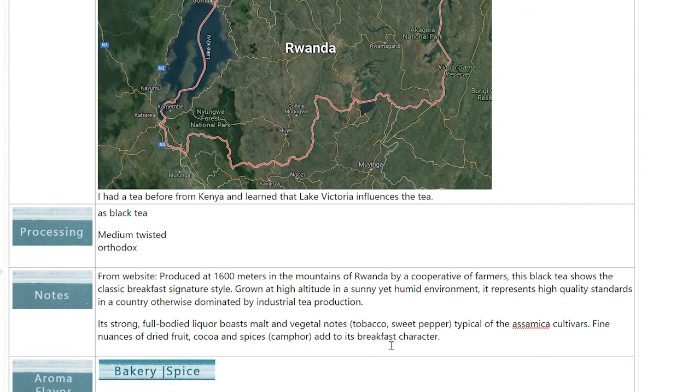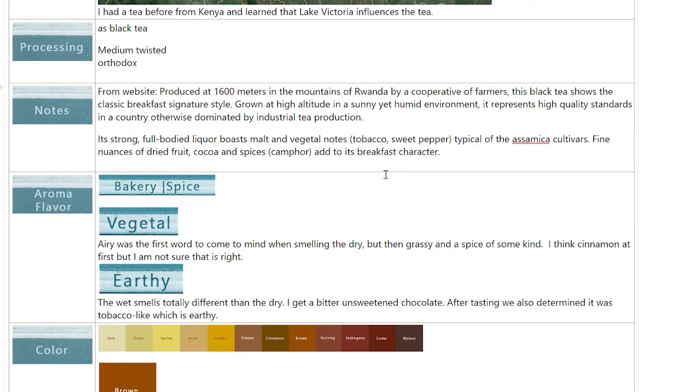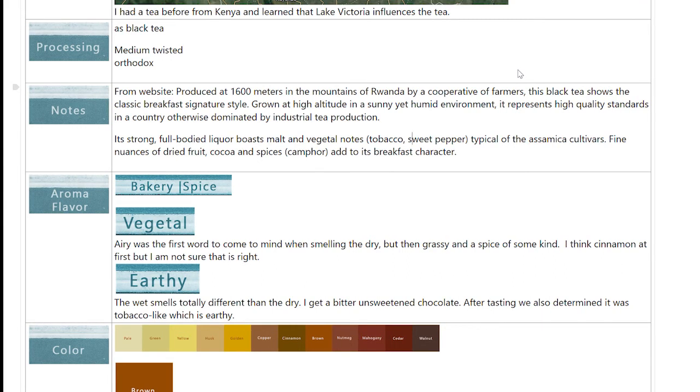From the notes from the website, it says it's produced at 1,600 meters in the mountains by cooperative farmers. So we know height has a difference on the tea leaves and how they taste. It said it was a classic breakfast signature style, high altitude, high quality standards. It's strong, full-bodied, boasts malt and vegetable notes, tobacco, sweet pepper. We have bell peppers, which could be sweet peppers or not so sweet, like a traditional green one. So I'm assuming that is maybe what they're talking about. And I was kind of looking for that bell pepper taste because I do like those.